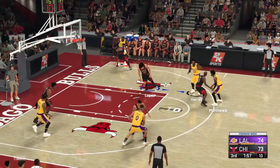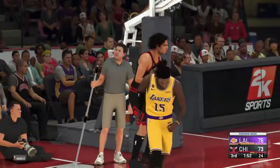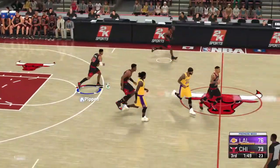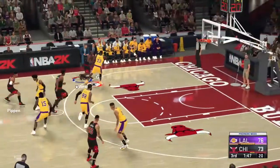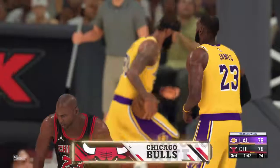Matthews against Jordan. Here's Harrell. Lays it up off the glass. And the Lakers lead by 3. Well, you see why Harrell shoots such a high percentage. This guy takes great shots that all fall within the structure of the offense.